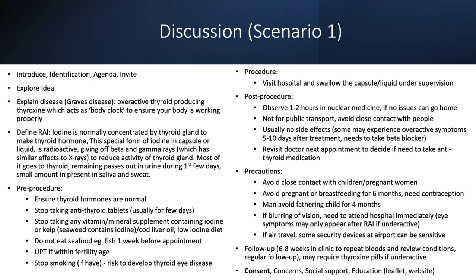So usually we need to provide some form of letter or card to state that the patient underwent this therapy so that security is aware, because it can be sensitive to some of the devices when they go through the airport security check. And usually the follow-up is 6 to 8 weeks, including repeating the bloods and condition. And like I mentioned correctly, if it's underactive, then you may require some replacement pills. And then you should mention a bit of consent, social history if got time, and then education. So that will be the complete kind of scenario.